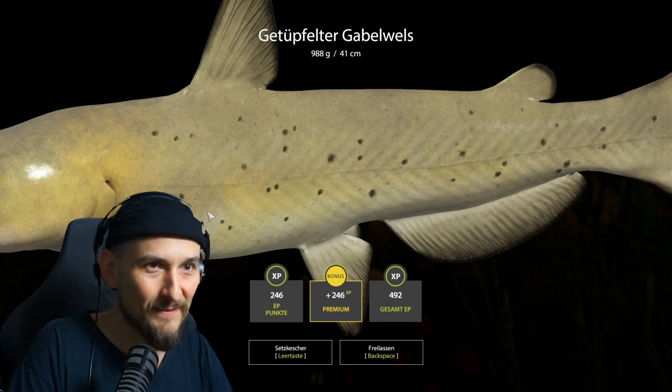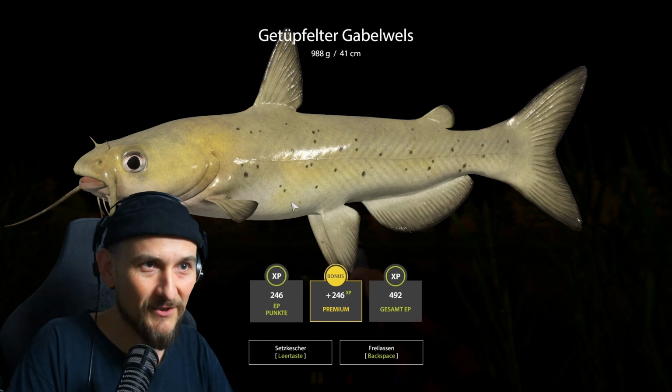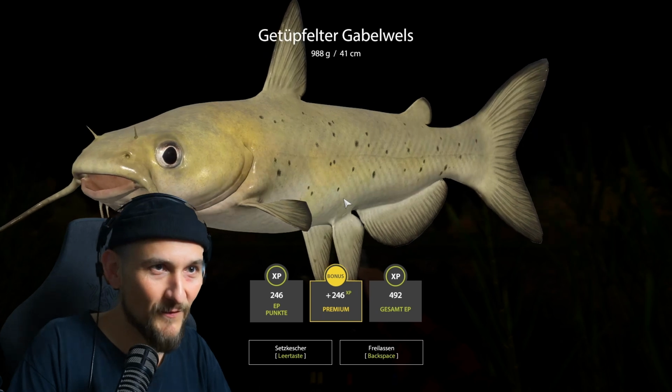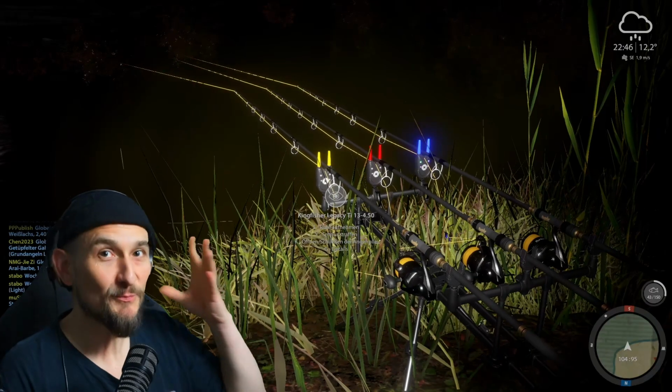Now this one's actually spotted. That's why it's called channel catfish in German, Getupfelter Gabelwels, because of these little spots. And in English, it's the channel catfish. So yeah, now we can clearly see these dots here. Also very cute in the baby version of the fish.